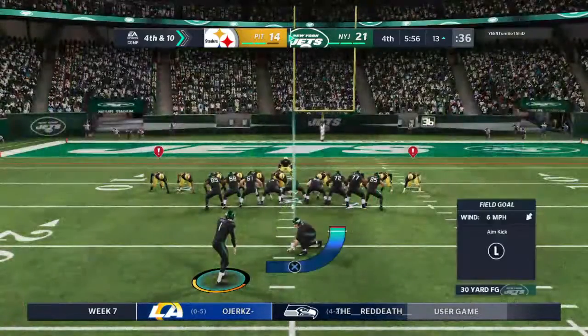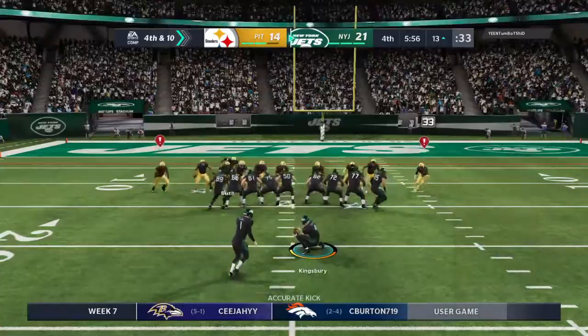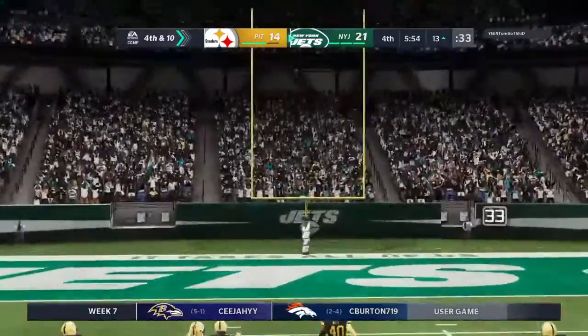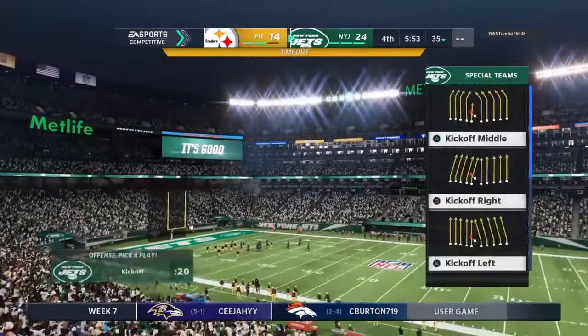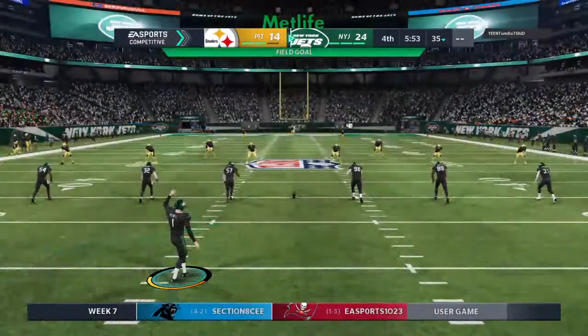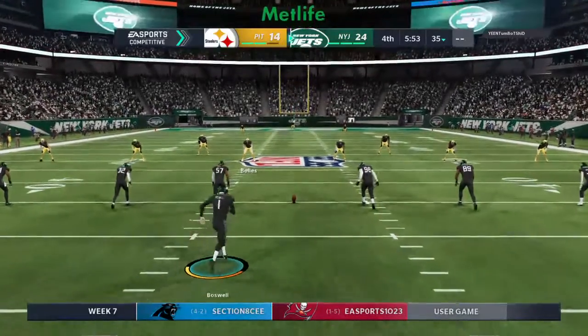So on 4th down, out trots the kicker in a big spot here. A 30-yard attempt. And Boswell's kick is good. And that will extend their lead even further. A big one there. That gives them a little cushion and makes it a 2-score game. Yeah, bled a little time off the clock, put some points on the board.